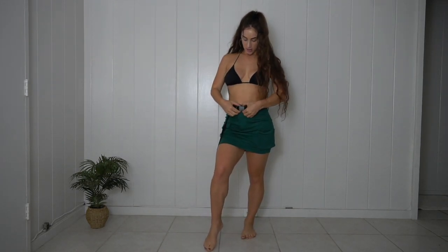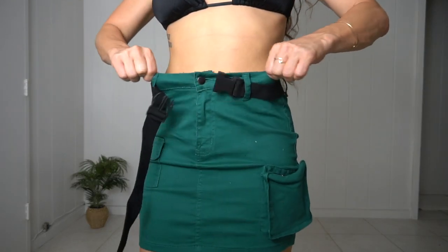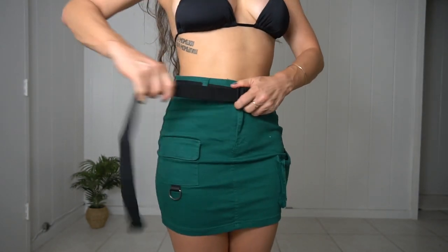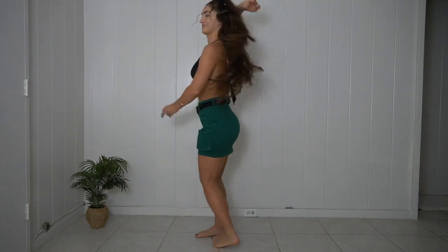Then this skirt, this material is so soft. It might look more like a stiff denim, but it's not. It's like a really stretchy, cute skirt. And I literally love the style with the buckle. But I will wear this with a bikini top to the beach as a cover up.